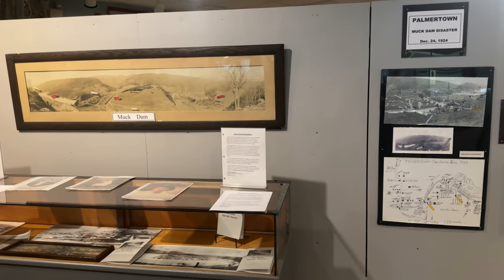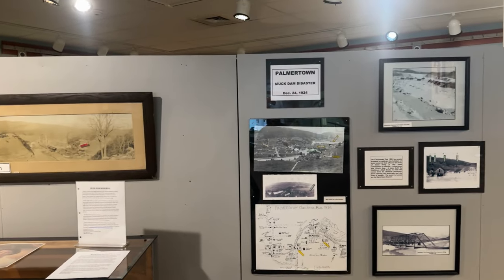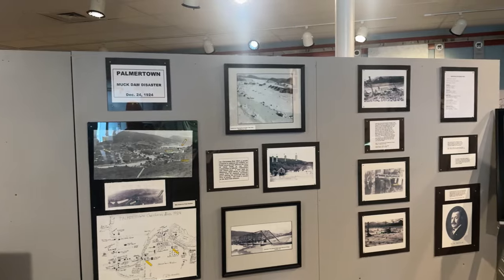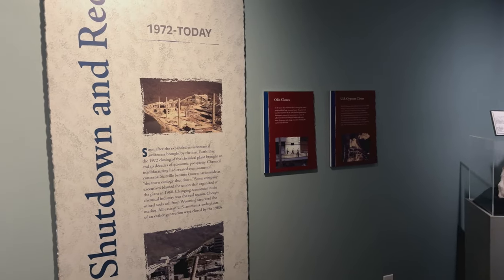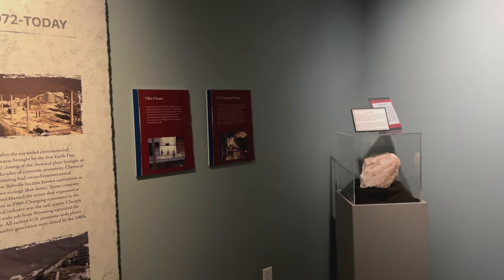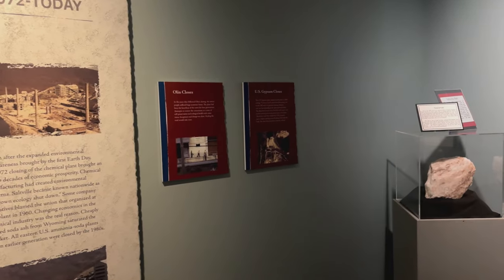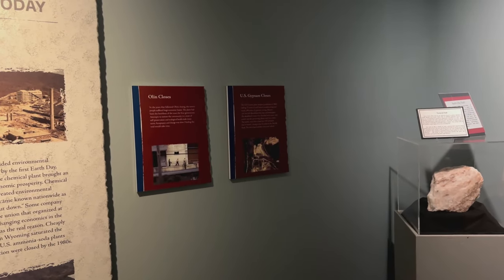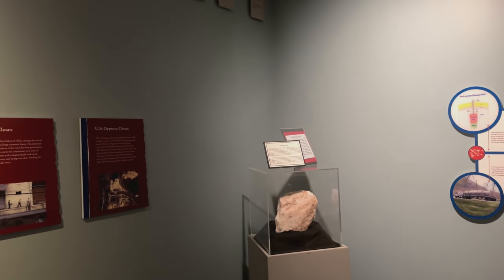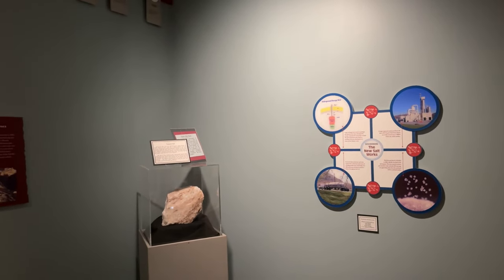In the days before the EPA, industrial accidents and disasters were not uncommon. One of the worst had to have been the Palmertown Muckdown disaster. Changing environmental regulations forced two of the major industries in Saltville to shut down. Olin closed, and then not too long after, U.S. Gypsum closed. However, it's hard to keep an Appalachian town down. They've moved on, and salt is king again.